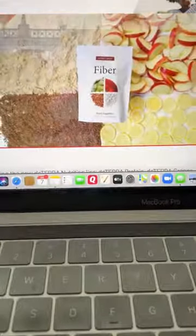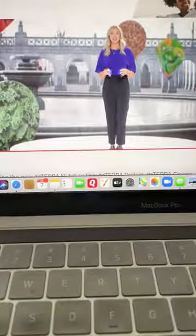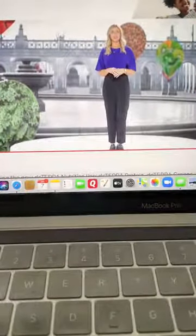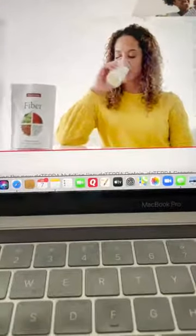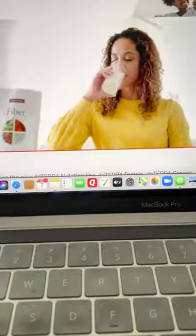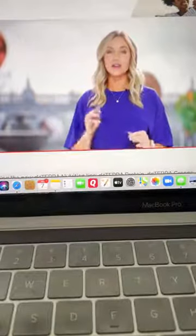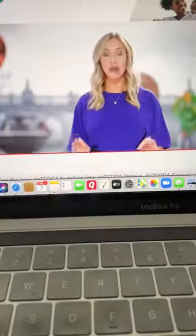Next, we have doTERRA fiber. We know that fiber is important, but it also seems to be one of those things that is hard to get enough of. The recommended amount of fiber for an adult is 28 grams of soluble and insoluble fiber every day. However, even when eating a healthy diet, a large percentage of the U.S. is not even getting half of that amount. The doTERRA fiber is a simple, easy way to add 6 grams of soluble and insoluble fiber into your diet every day.